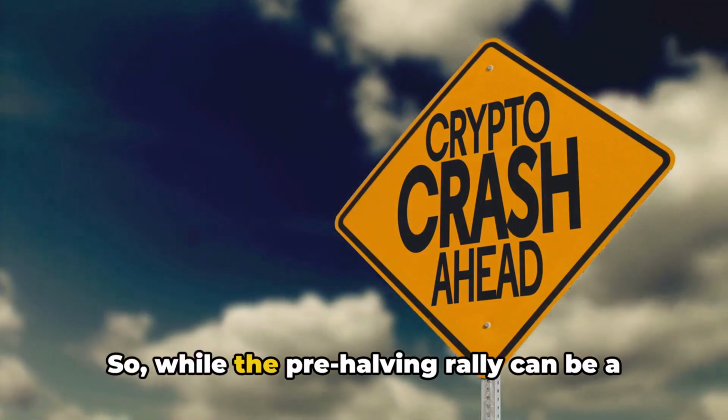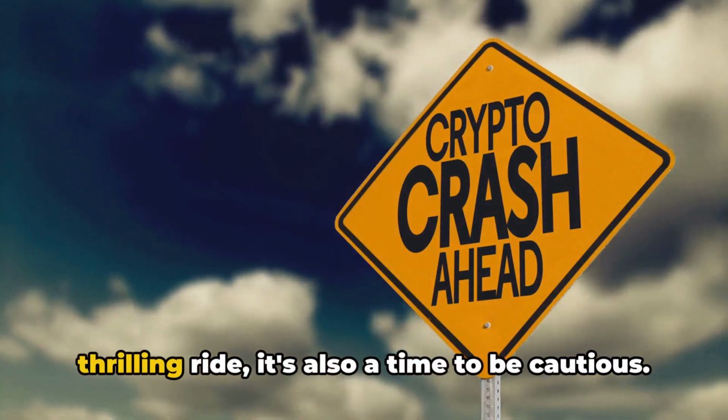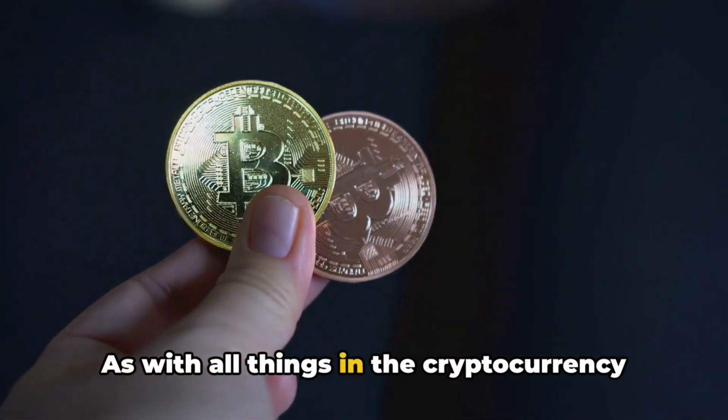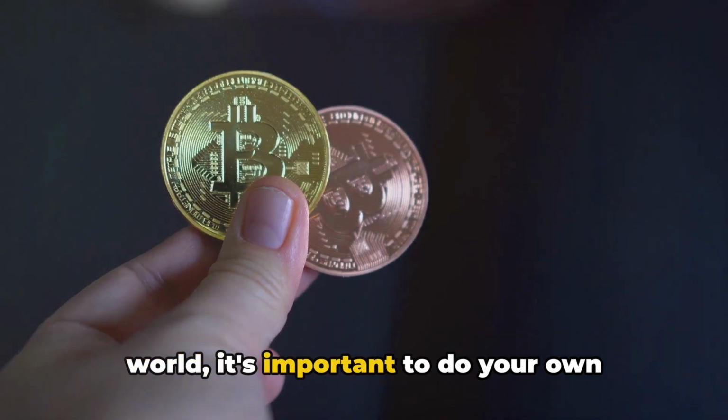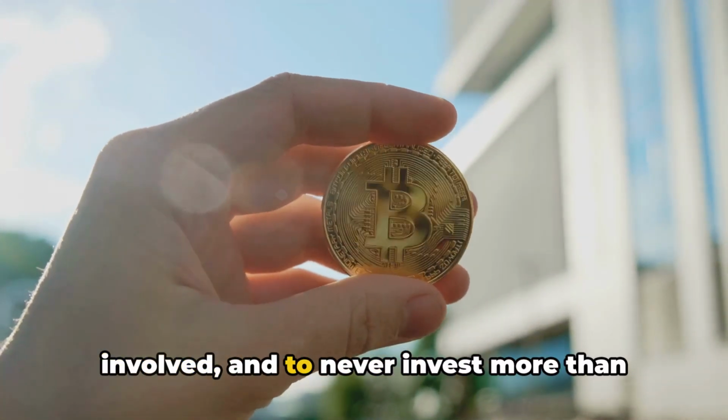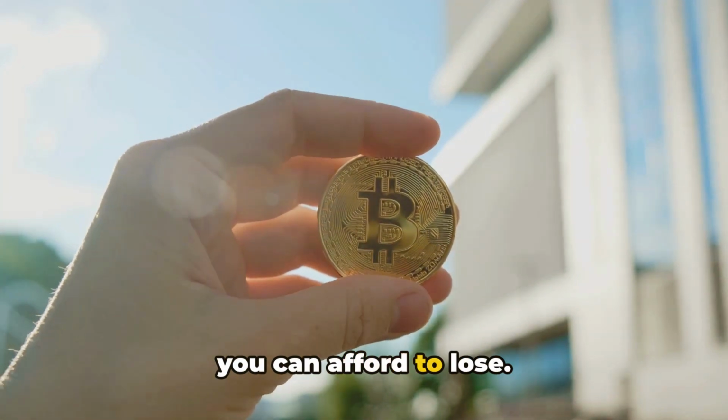So, while the pre-halving rally can be a thrilling ride, it's also a time to be cautious. As with all things in the cryptocurrency world, it's important to do your own research, to understand the risks involved, and to never invest more than you can afford to lose.